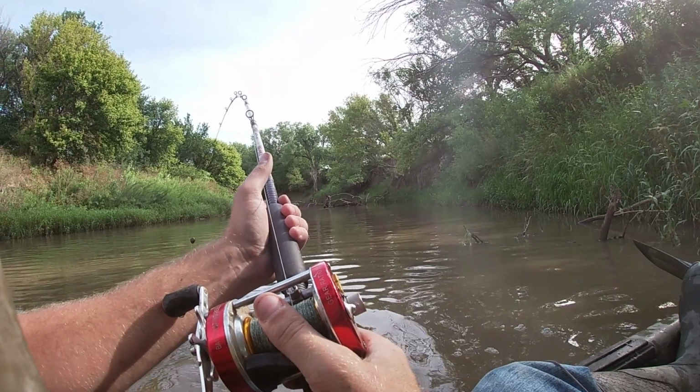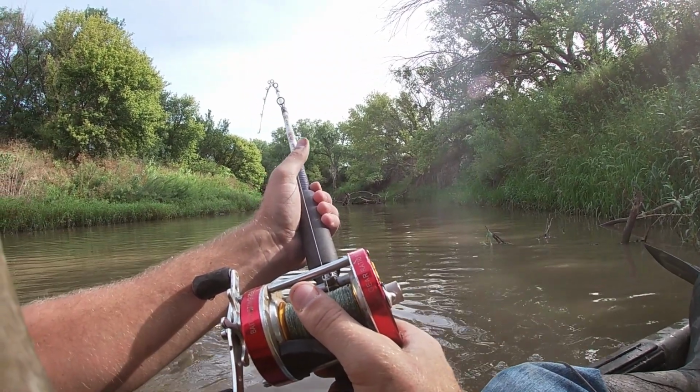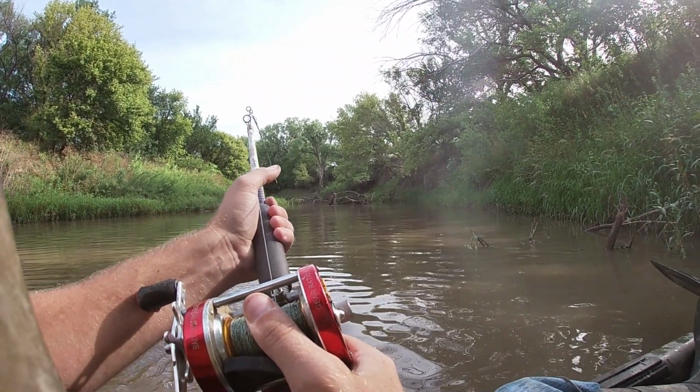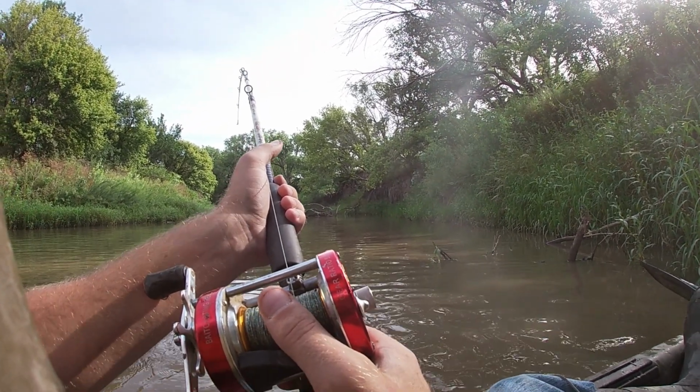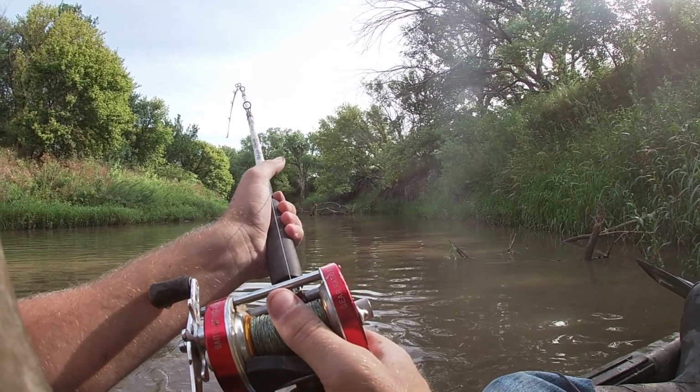Well, let's get this one landed here. It's, like I said, about cookie cutter size to the last one. Not a real big fish, but a lot of fun to catch. And we'll keep moving on and see if we can find one a little bit bigger.